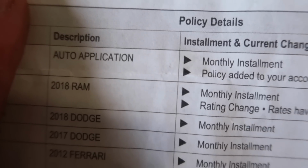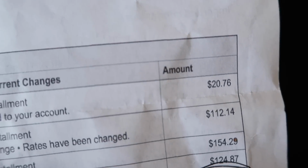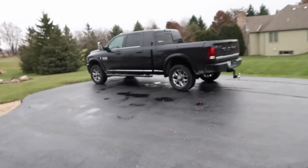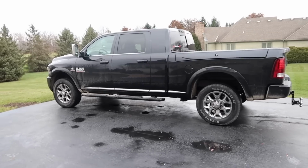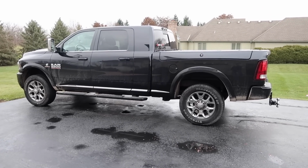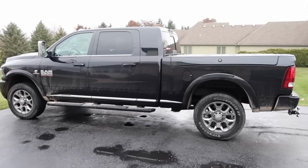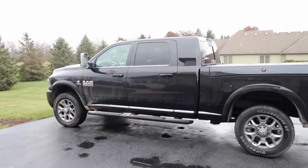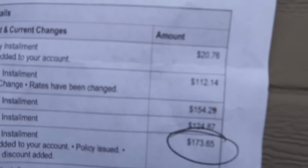But here we have the 2018 Ram. So the 2018 Ram, it costs me $112.14 a month. So it's that truck right there. It's a 2500 Cummins diesel mega cab, 2018 vehicle. So it's a brand new truck, and relatively speaking, these trucks are pretty safe, and so I think they have a generally low score when it comes to insurance risk. And so that one's one of my cheaper cars.